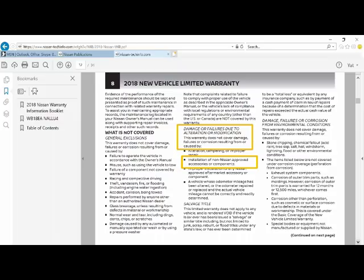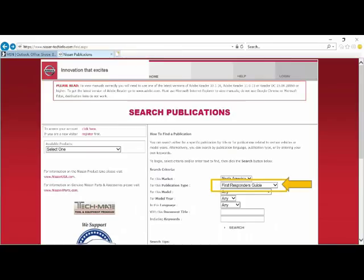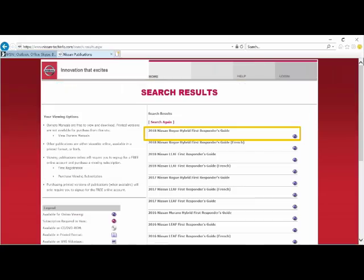Now, the next publication we reviewed was the First Responders Guide. A first responder would be maybe some people from a fire department, EMTs, anything of that nature that would show up at the scene of an accident first. That's where the term first responder comes from.